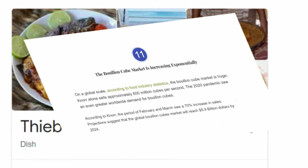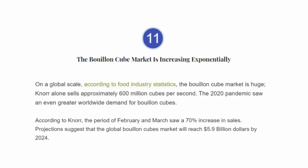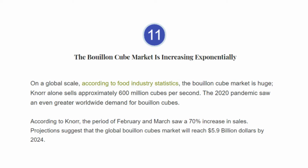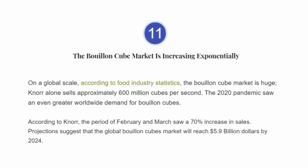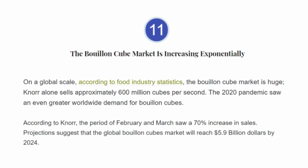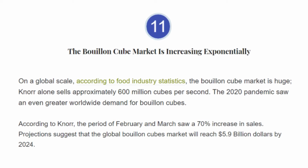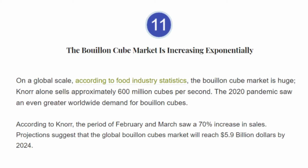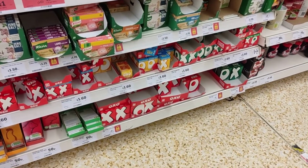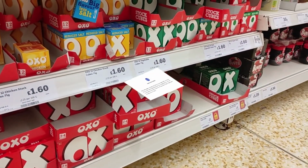Number 11. The bouillon cube market is increasing exponentially. On a global scale, the bouillon cube market is huge. Knorr alone sells approximately 600 million cubes per second. The 2020 pandemic saw an even greater worldwide demand for bouillon cubes. According to Knorr, the period of February and March saw a 70% increase in sales. Projections suggest that the global bouillon cube market will reach $5.9 billion by 2024.